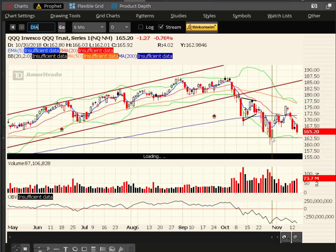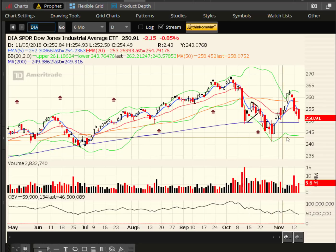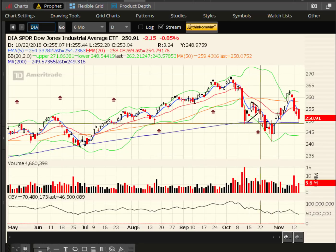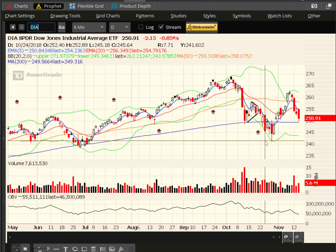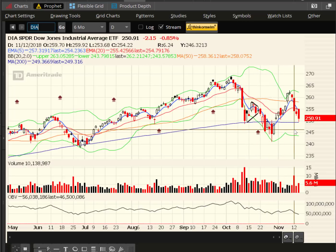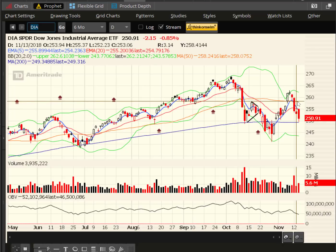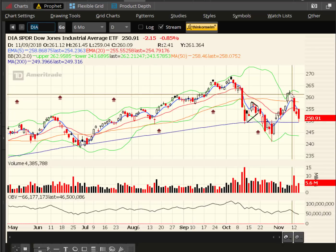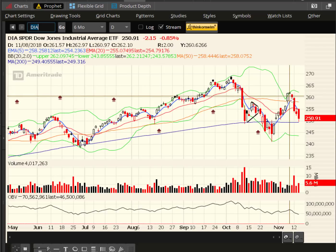If I bring in the DIA, the diamonds, they were the worst, a 0.85% drop today. They held the 200-day. We do still have the inverted head and shoulders playing out here. Left shoulder, head, right shoulder. The Nasdaq's not as pretty, but if the Dow could hold this level, hold that 200-day SMA in purple, get back above the 50 in orange, that's bullish. Takes out the previous highs, more bullish. That's great. But that's what it needs to do on the upside.